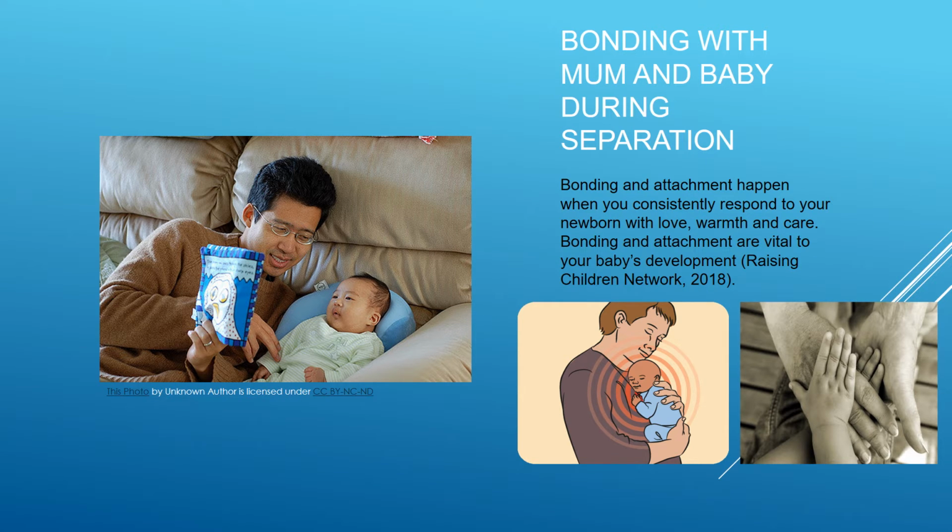The establishment of a healthy parent-infant relationship in the postnatal period is important, as this affects the baby's physical, mental, and brain development. Bonding occurs when you consistently respond to your newborn with love, warmth, and care. Father-baby relationships have positive benefits for fathers and have been shown to improve child development outcomes.